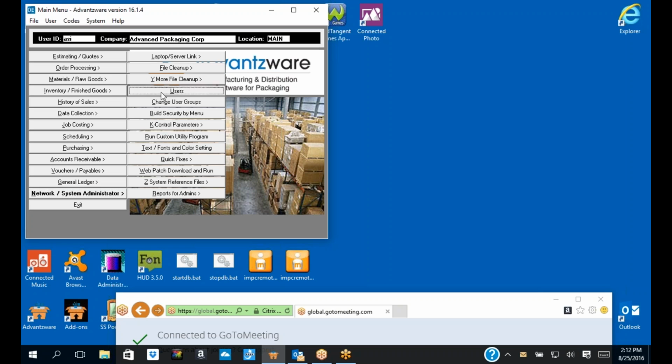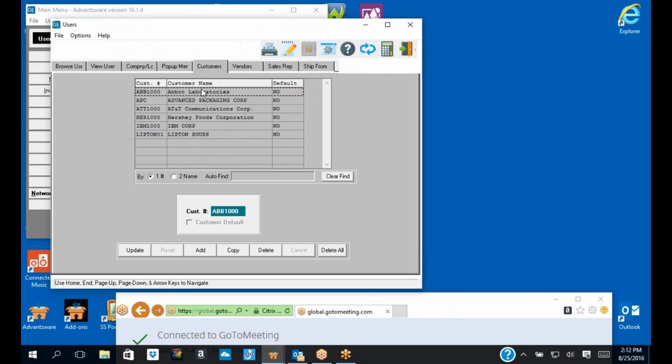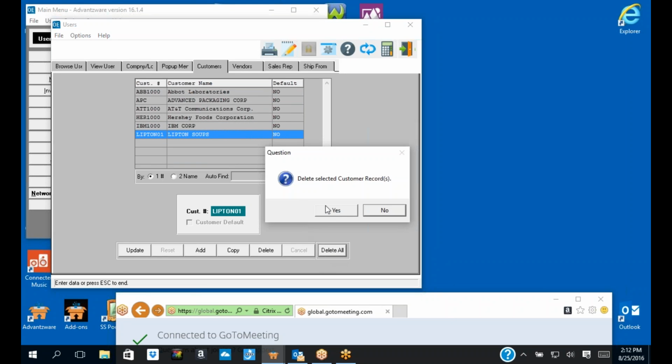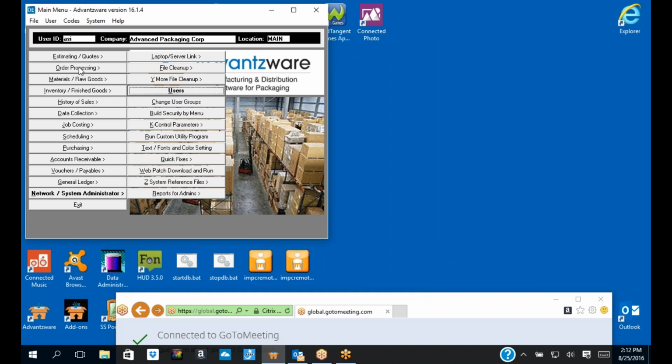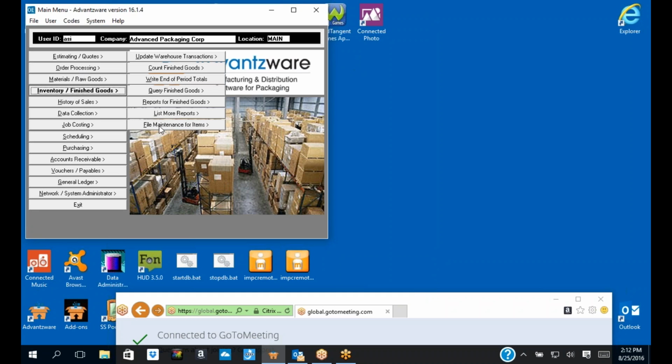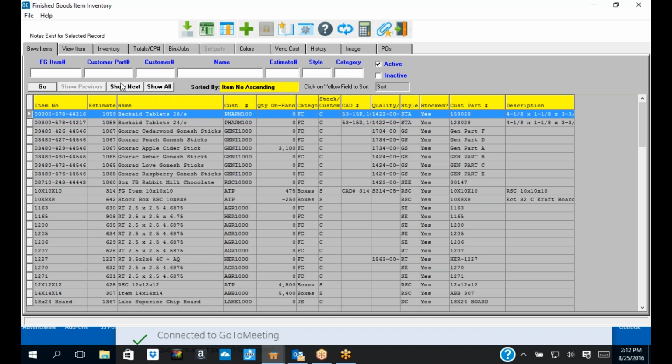I'm actually going to go to the user file. This is where you find the customers by user ID. So this is why only these customers were displayed, because I have access just to those for that user ID. I'm going to delete all those and give myself rights to everything. So I'm going to go into the item file now, and I'm going to start to explain options in the item file. So let's just go ahead and I'm going to type in a customer.